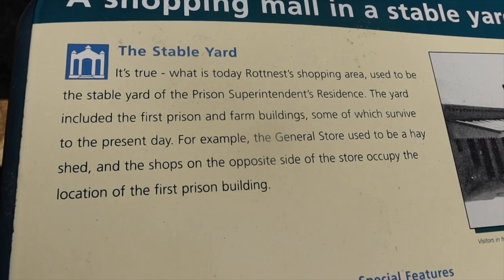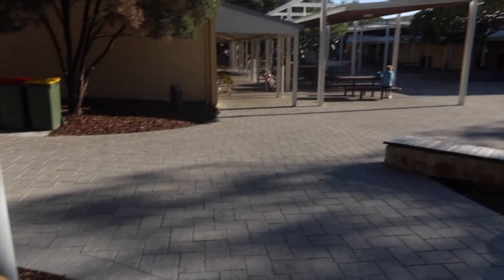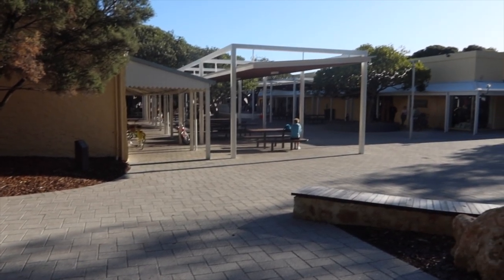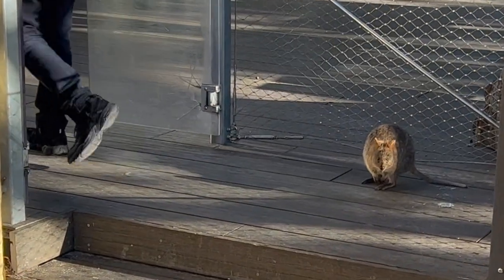So we've got a little bit of time to waste before our scenic flight this morning, so we've wandered into what is locally known as the settlement. That sign says no quokkas. But what are you doing?